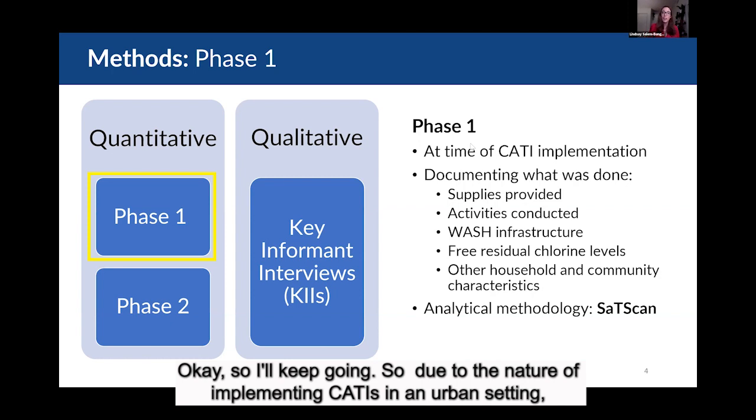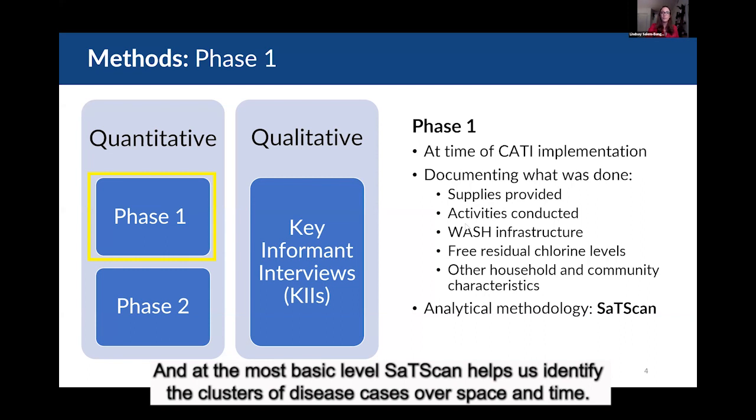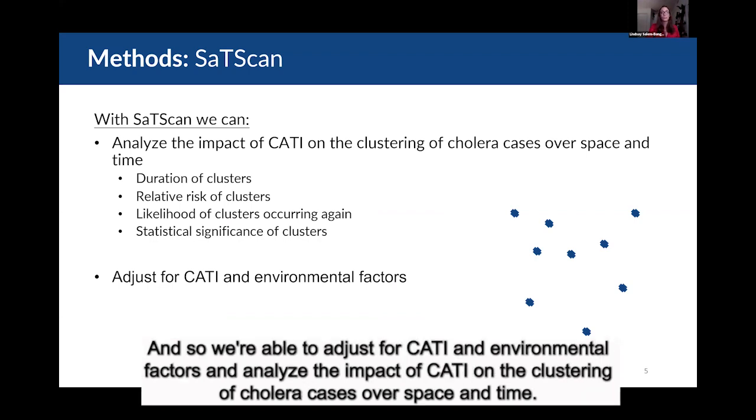Just due to the nature of implementing CATIs in an urban setting, we ended up with a lot of overlapping rings in our data. So we've landed on an analytical methodology called SaTScan. At the most basic level, SaTScan helps us identify the clusters of disease cases over space and time. And so we're able to adjust for CATI and environmental factors and analyze the impact of CATI on the clustering of cholera cases over space and time.